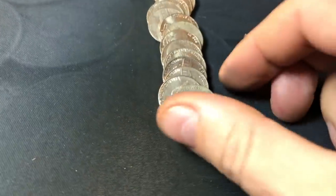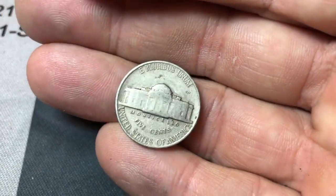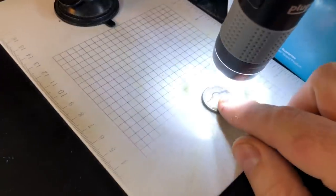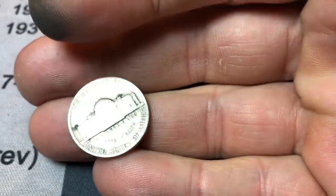Roll 13, a 1941. Philly, but let me just take a look at that rim. Just some discoloration. Roll 14, another 41. And this one is from Philly.